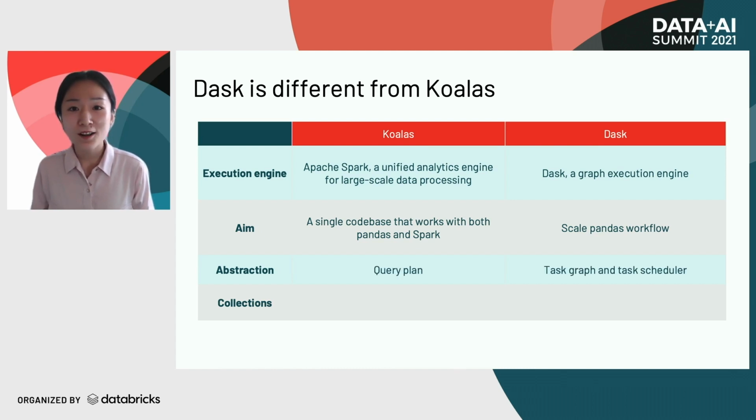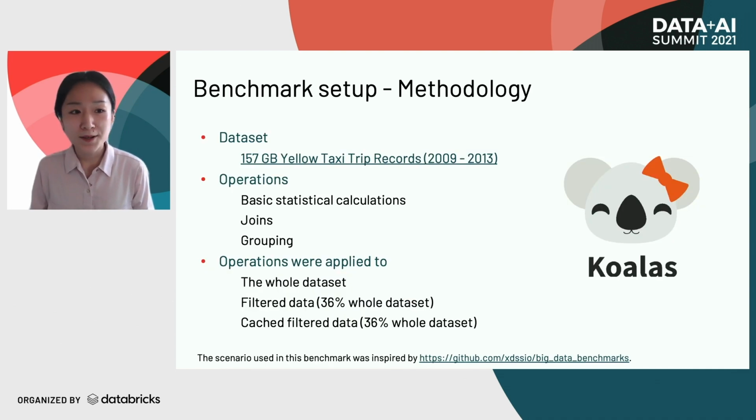Third, in Koalas, query plan is an entry point to understand the query execution, whereas Dask has task graph and task scheduler, as we mentioned at the beginning. Last, Koalas implements Pandas data frame APIs. Dask has parallel collections, such as array, data frame, and bag. Clearly, Dask and Koalas have many differences, but they can both scale Pandas. Wouldn't a performance comparison be interesting? So we conducted a benchmark.